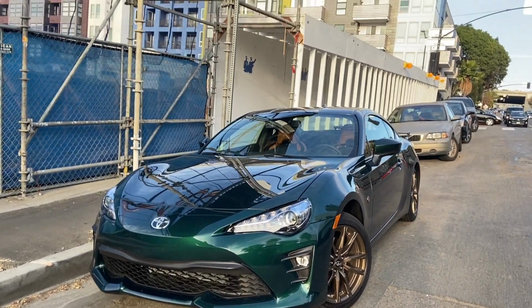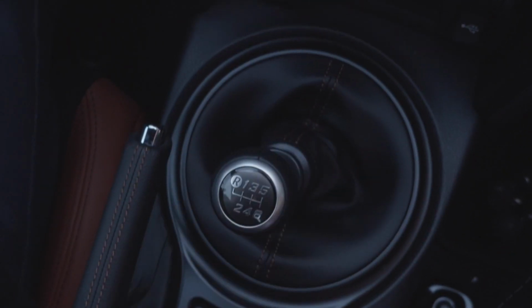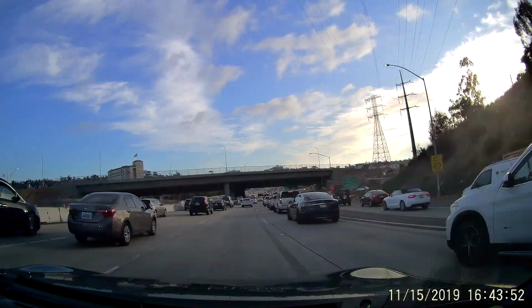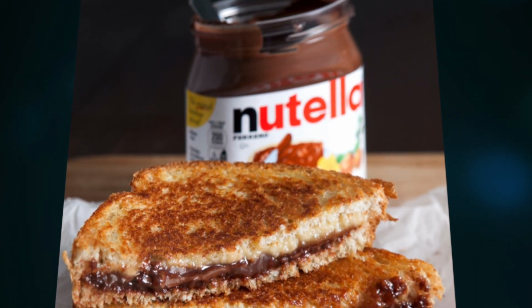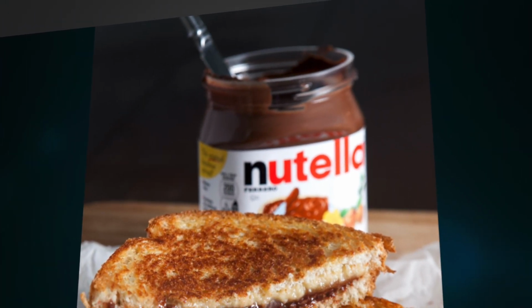Is this car fun? Yes. Does it have a pretty easy 6-speed transmission? Yes. Is it very well balanced? Yes. But is it a good daily driver in LA? Nope. See, the 86 to me is like a Nutella sandwich. It's appetizing, exciting, and a really nice treat. But you wouldn't want one for lunch every single day.